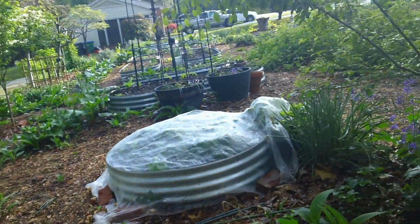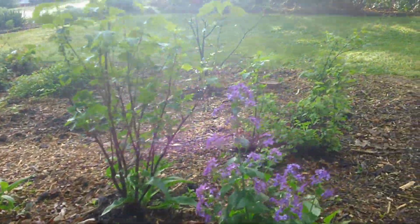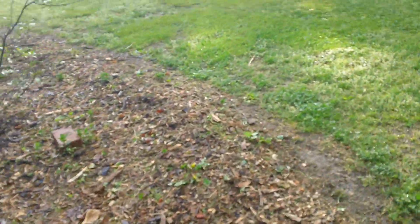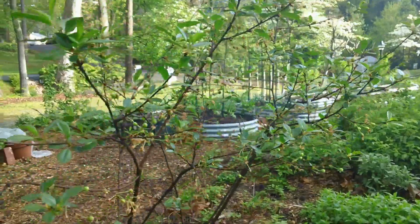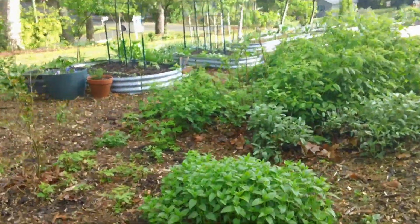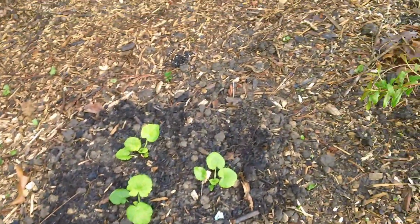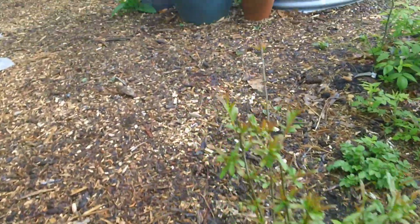I covered up the strawberries again because it looked like silly little squirrels were digging in there. Little cherries on the bush cherry. Kind of sweet. Here's my hollyhock. Planted some of the hollyhock in there. The pomegranate's looking good.